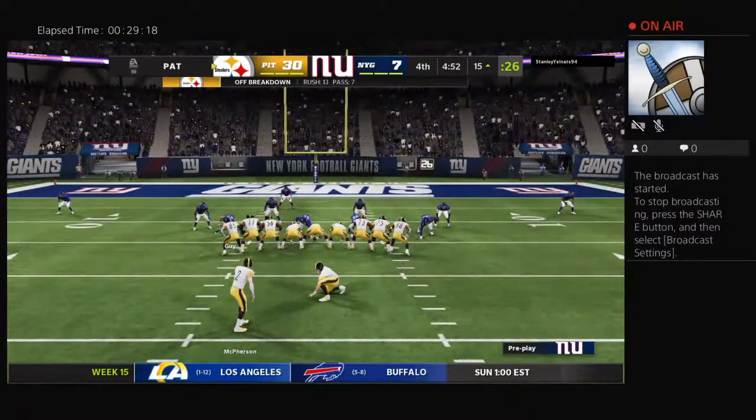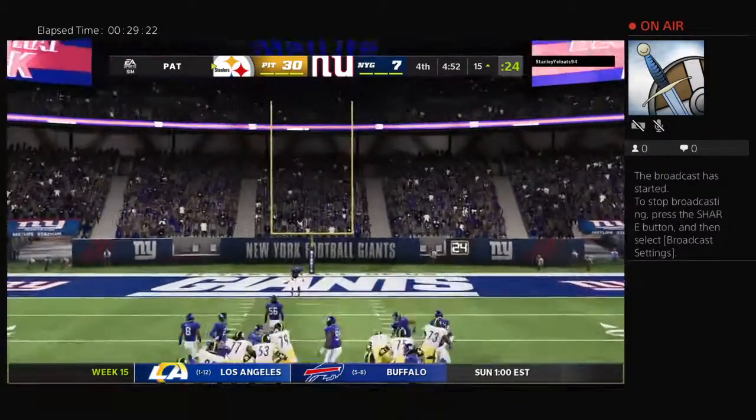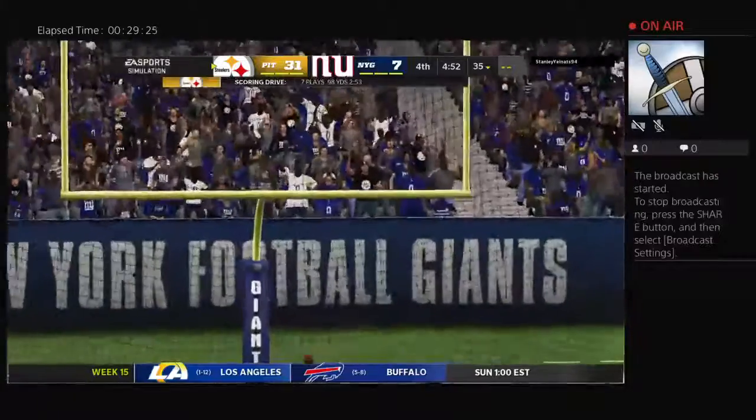And McPherson on for the extra point. And the lead is now 24.